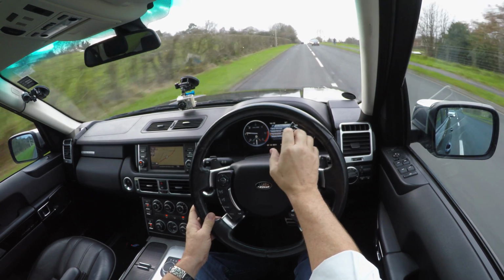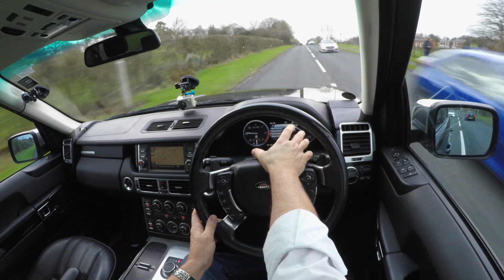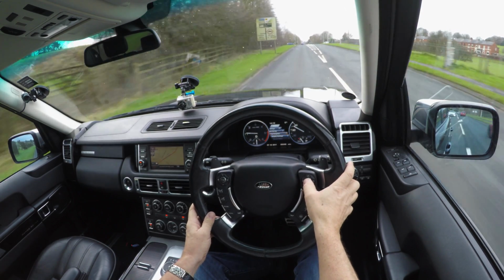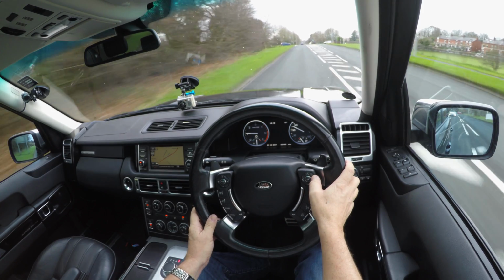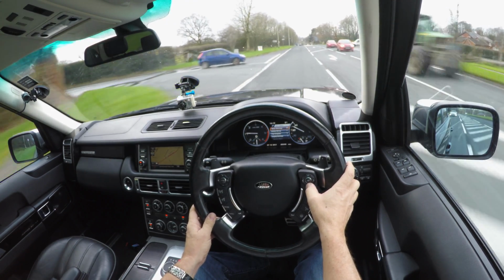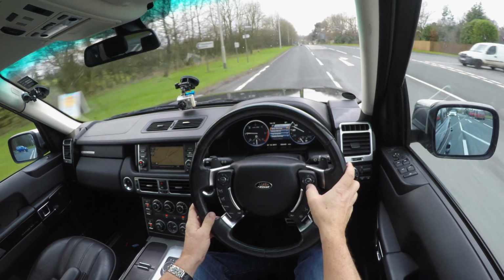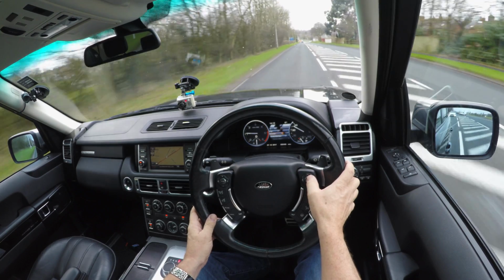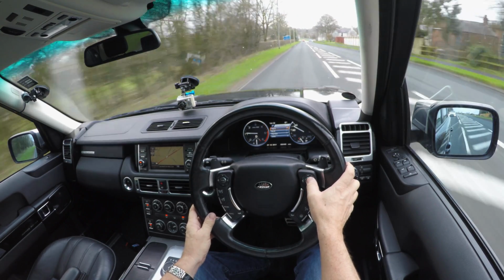In the centre of the instrument console, you've also got, let's have a look, show warnings, vehicle setup, trip computer. Just go trip computer and OK. Trip A.